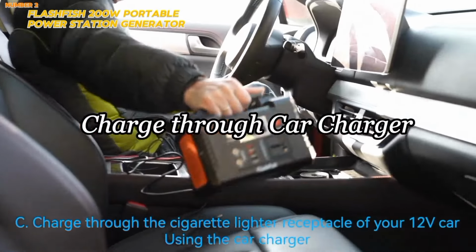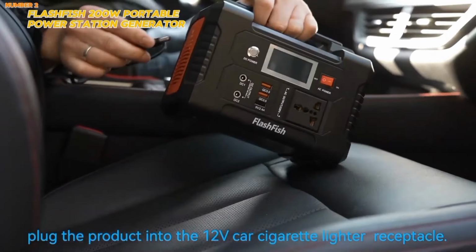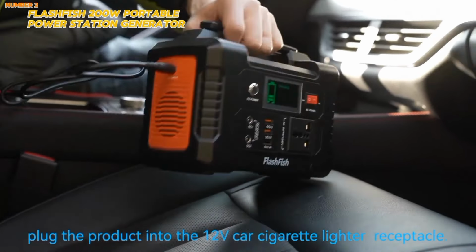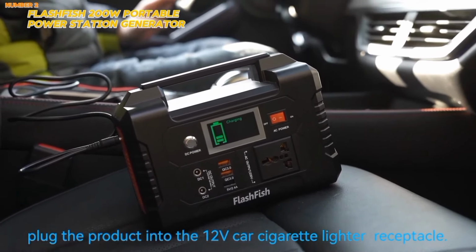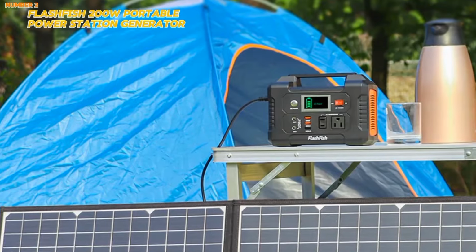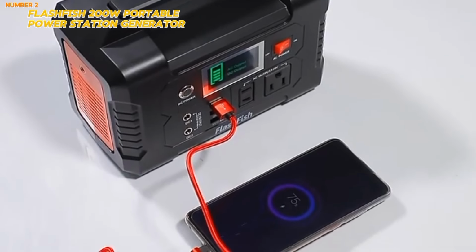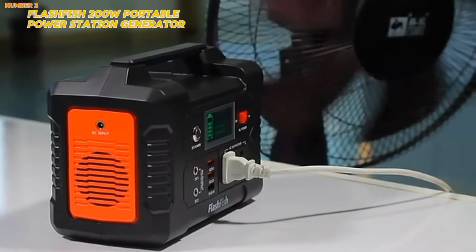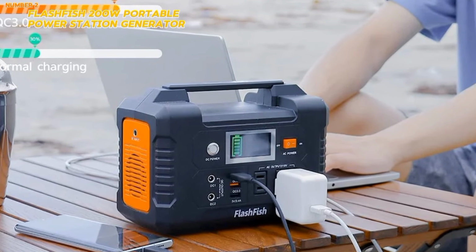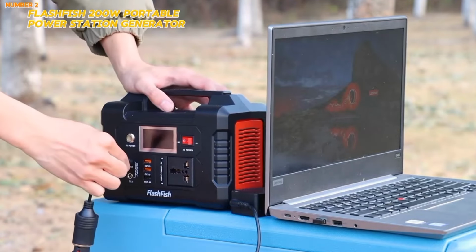With a 151 Wh capacity and 40,800 mAh, this compact station meets diverse electricity needs. Lightweight at 4.07 pounds with a soft handle, it's easily portable for camping or road trips. This power station includes a standalone AC-DC for easy operation and a multifunction LCD display. The bright screen shows battery status, even in low light, ensuring you're always informed.